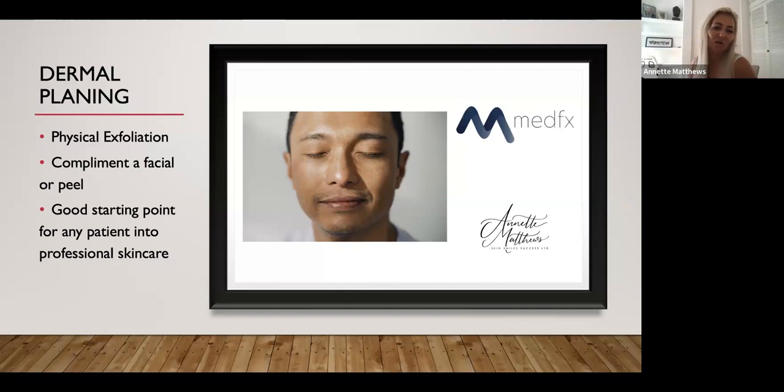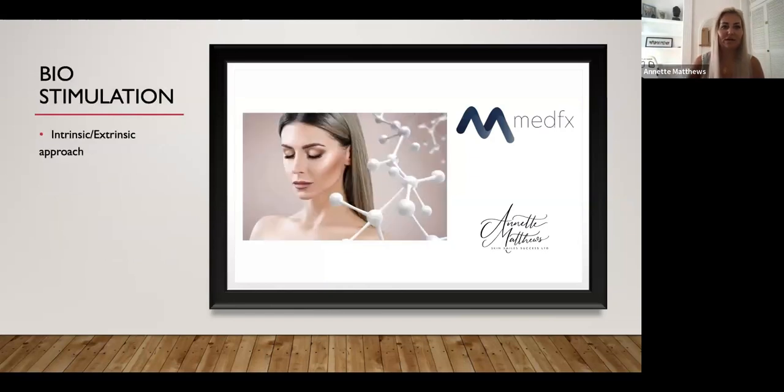But a great starting point, like I said already, that entry-level treatment that they're going to come in for, and get them onto professional skincare. It's going to penetrate much better by doing the dermaplaning alongside. Any peel is going to penetrate better, their home care is going to penetrate better, and they're going to feel like there's more going into and around the skin.